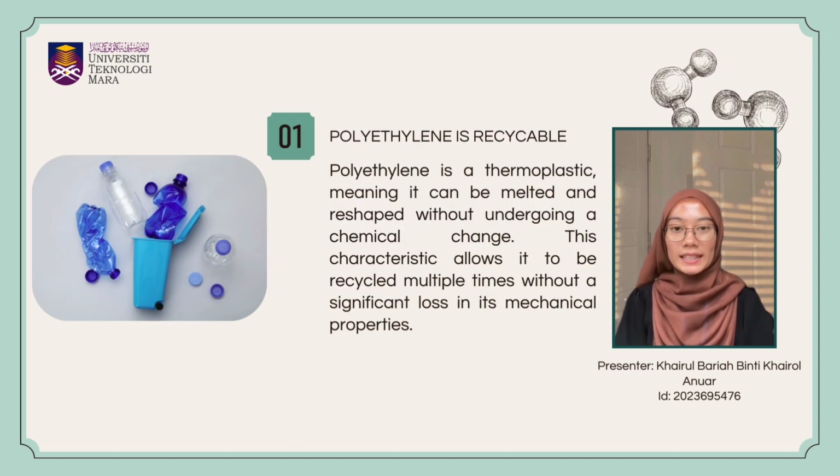Firstly, polyethylene is recyclable. Polyethylene is a thermoplastic, meaning it can be melted and reshaped without undergoing a chemical change. This characteristic allows it to be recycled multiple times without a significant loss in its mechanical properties.